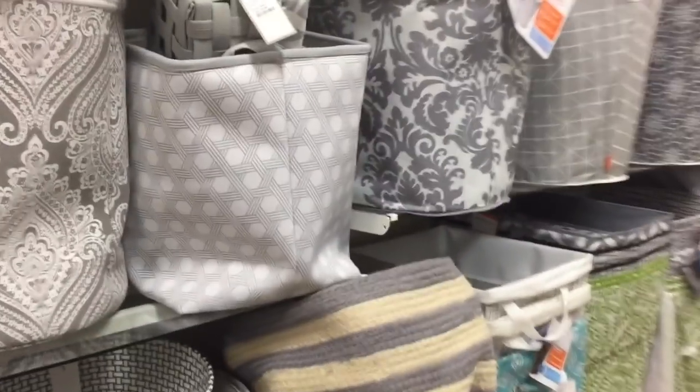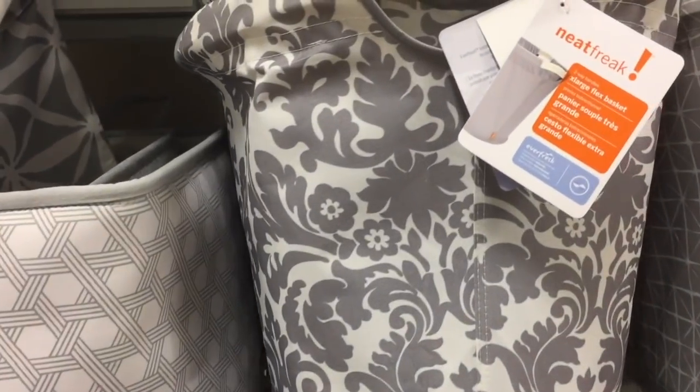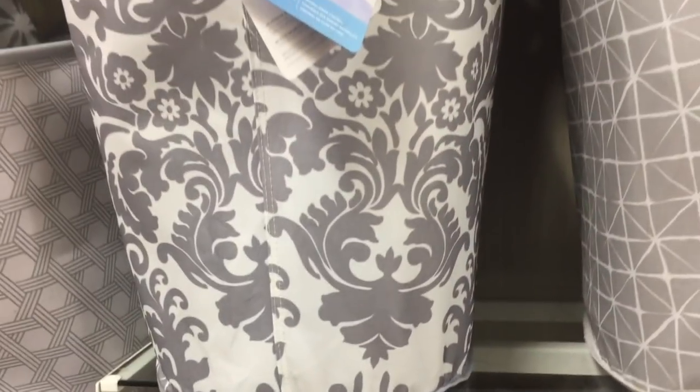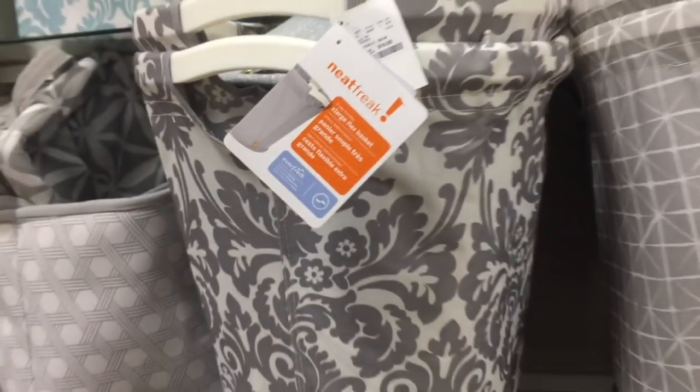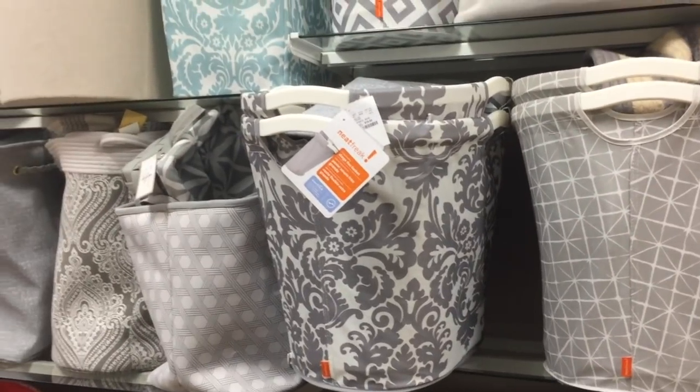This one right here is so pretty. And the price for this is... Oh, it doesn't have a price. Let me find the tag. And the price for it is $19.99. It's really pretty. It matches with my decor.